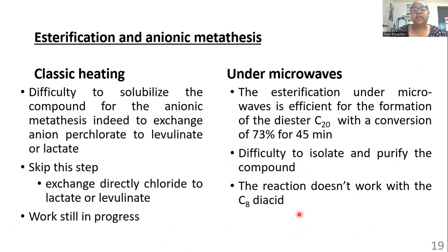So for the esterification and anionic metathesis with classic heating, we had some difficulty solubilizing the compounds for the anionic metathesis to exchange the perchlorate anion to aluminate. So we are thinking of swapping this step and exchanging the chloride directly to lactate, and the work is still in progress. I also tried the reaction under microwave.